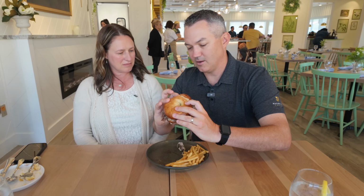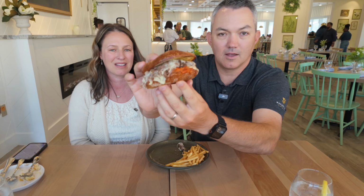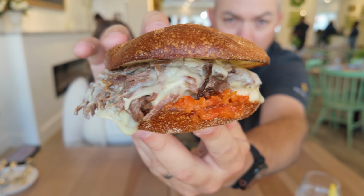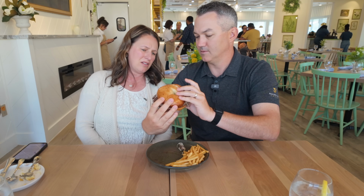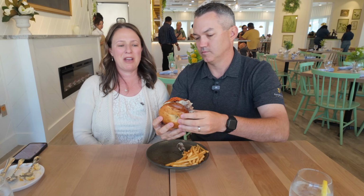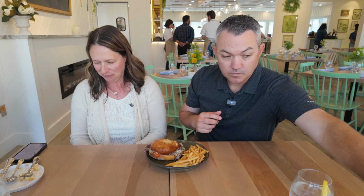What is this stuff right here? Pepper relish. Make sure they can see what I'm talking about. Got a little pepper relish on the side here. And I gotta make sure I get a bite of that. And there's a chipotle crema in there. All right, a lot of stuff going on. Let me give it a shot. Wow. I have a feeling Micah's gonna like trying this when we bring it home.